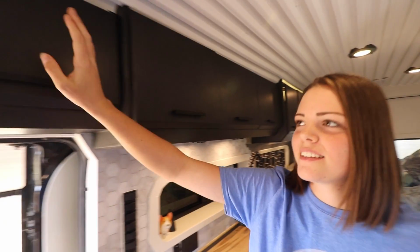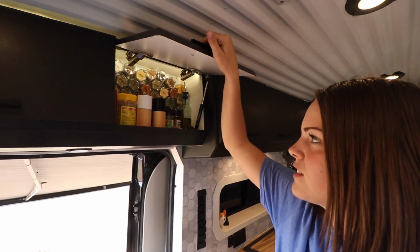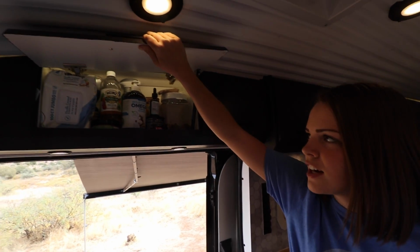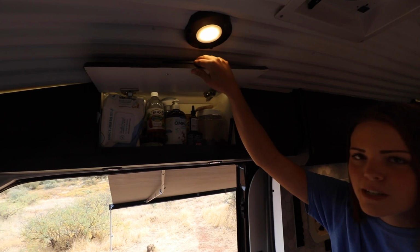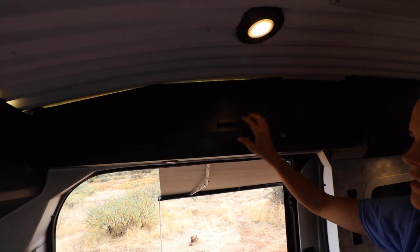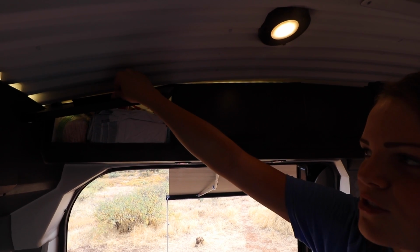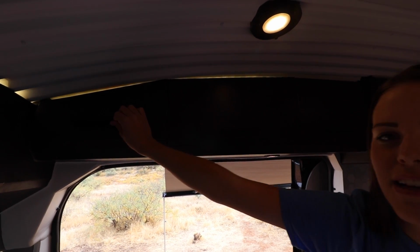Kind of backtracking a little bit, over here in these ones we've got all of our spices up here. This one is all of the dog stuff that we have. I'm a little bit of a crazy dog mom, so we've got lots of things. And then this is our junk drawer of sorts with extra trash bags, toothpicks, and whatnot.